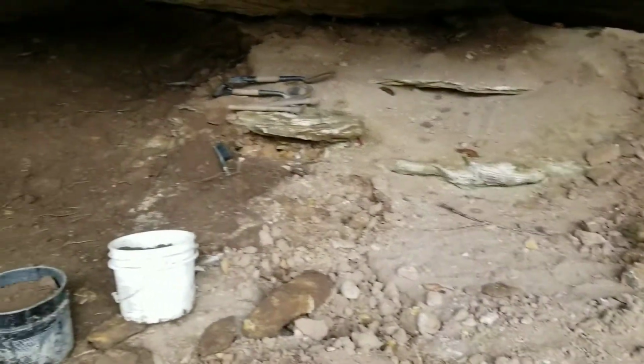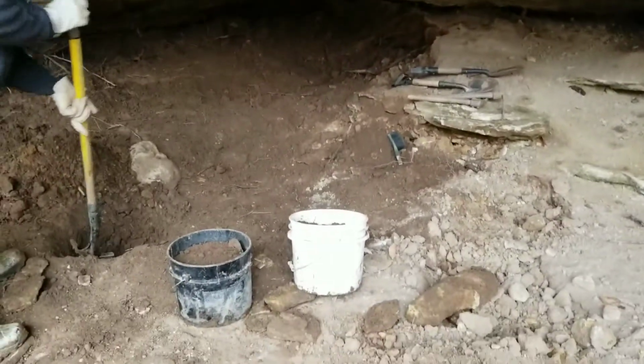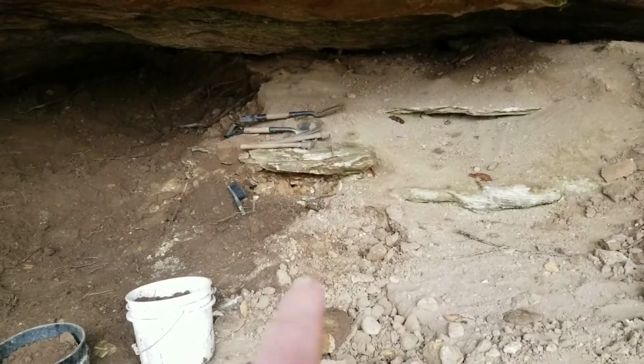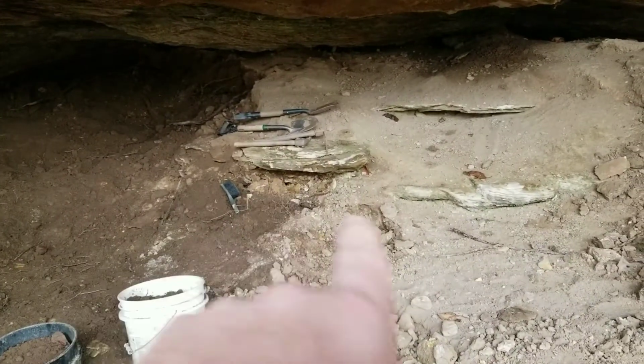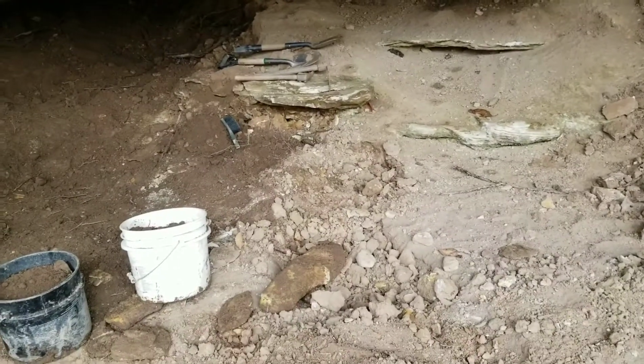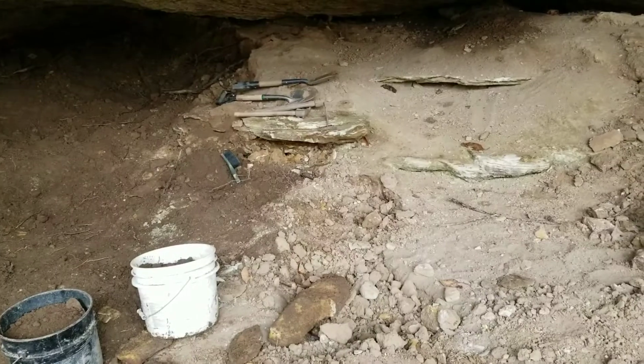Guys, I don't know if we're going to go back in there or just kind of hit and miss today and try out some different spots. I know I was talking to Morgan about maybe moving that rock and maybe that one and going underneath. Guys, if we find anything, we'll get back with you later.